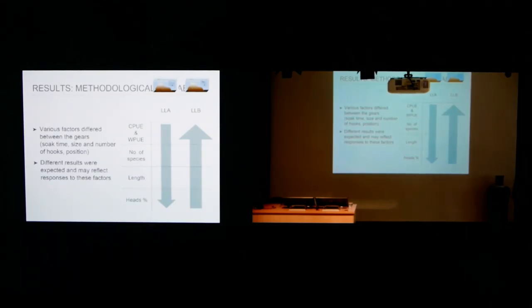Now to the comparison between the two lines. We have a consistent trend of longline A having smaller catch rates. The weight is lower, the number of species is also lower, the size and the length of the animals that are caught, and the percentage of heads as a product of predation is consistently lower for longline A than for longline B. So, as I said before, there were factors that varied between the two gears, and so we already expected different results, but these results actually may reflect responses of the community to these factors.